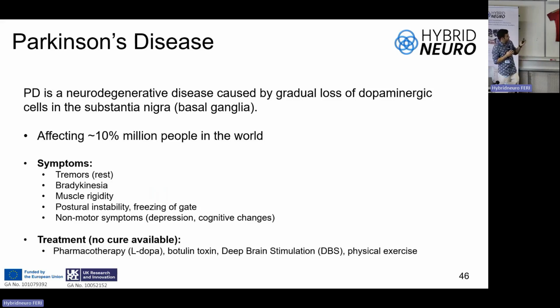There is no cure available. The main treatment is levodopa. And then you have different options. For instance, if you have tremor, you can have botulinum toxin injected in the muscle to prevent the tremor happening. You have physical exercise, maybe the first treatment prescribed because it's been shown it actually helps a lot in mitigating the symptoms, especially if you start early when you develop the tremor. And the best treatment is deep brain stimulation, which is also maybe the most extended neural interface, actually stimulating the brain and achieving really good results.